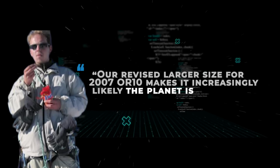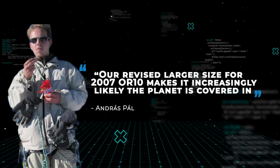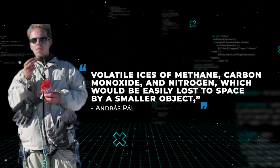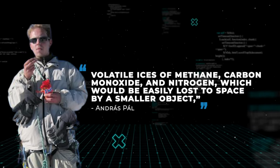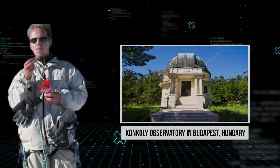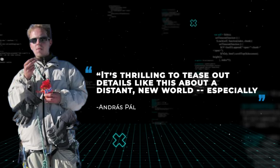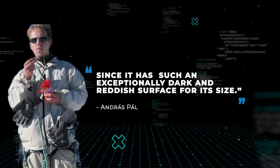"Our revised larger size for 2007 OR10 makes it increasingly likely the planet is covered in volatile ices of methane, carbon monoxide, and nitrogen, which would be easily lost to space by a smaller object," said András Pál at Konkoly Observatory in Budapest, Hungary, who led the research. "It's thrilling to tease out details like this about a distant new world, especially since it has such an exceptionally dark and reddish surface for its size."